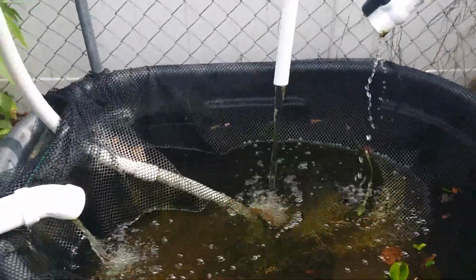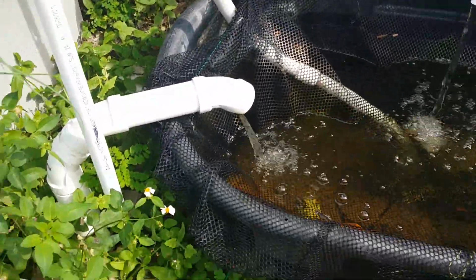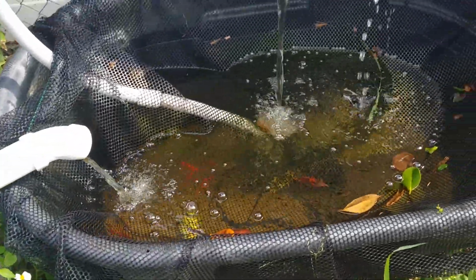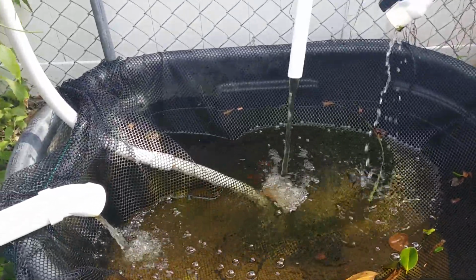I think we've only cleaned it twice since I've had the system, and it requires extremely little maintenance, and now I might not even have to buy any food for them. So life is pretty good.